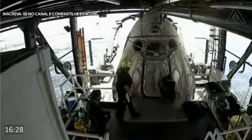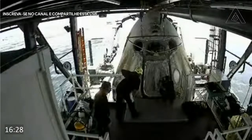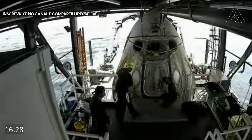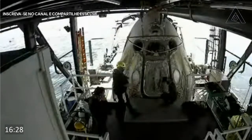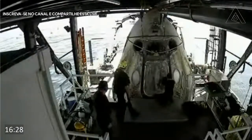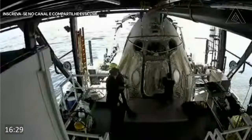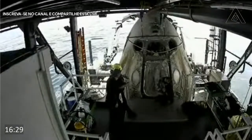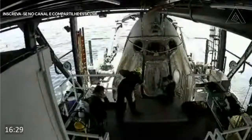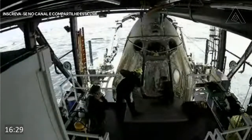Just a little commentary on the hatches that we've been talking about. While Dragon's top hatch is used to connect to the International Space Station, that's the one located under the nose cone, which is currently hidden there at the top of the capsule. The side hatch is what is utilized for ingress and egress, both on the launch pad as well as here on the recovery vessel. When the capsule is docked to the International Space Station, they will use the forward hatch to exit and enter the capsule.